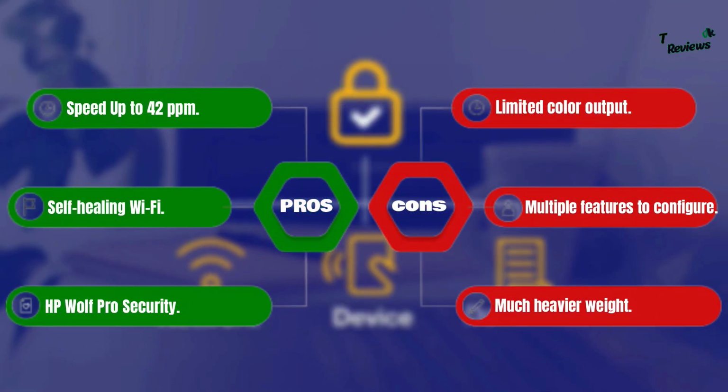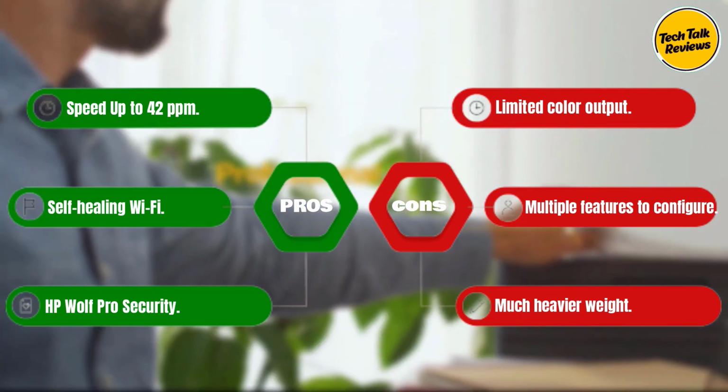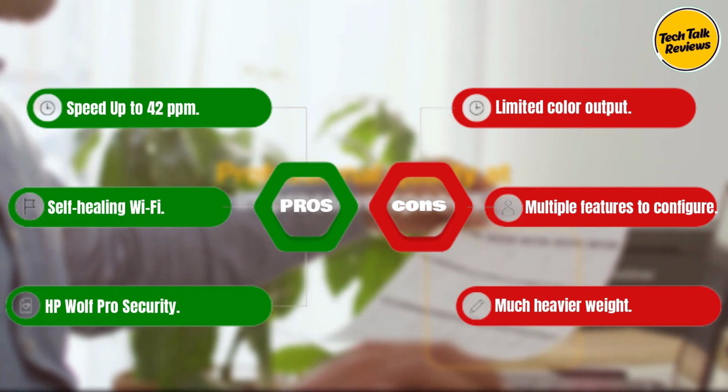Pros: speed up to 42 ppm, self-healing Wi-Fi, HP Wolf Pro Security. Cons: limited color output, multiple features to configure, much heavier weight.